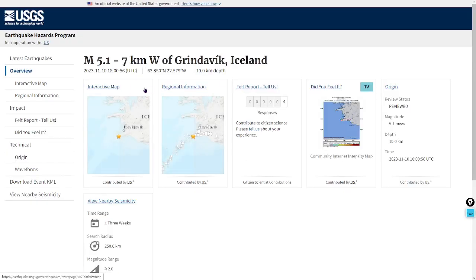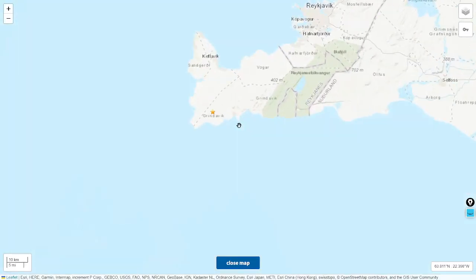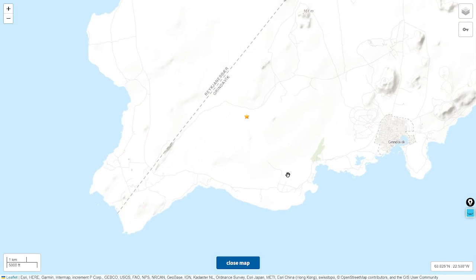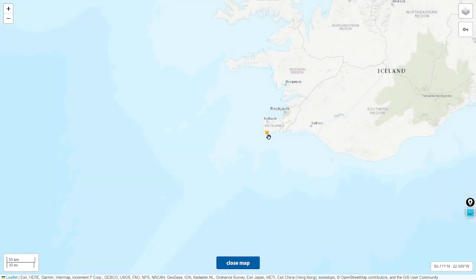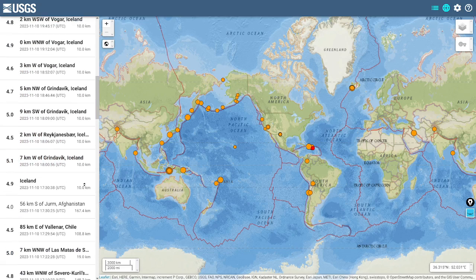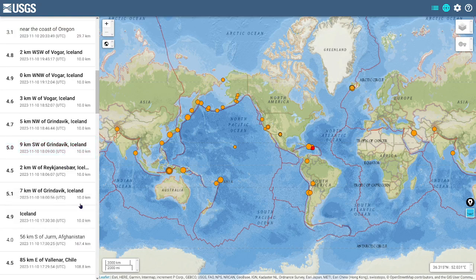Then Iceland, we're going to take a look at this one. A 5.1 at Iceland, folks. Out there on the Reykjanes Peninsula. So there's a location of that. And they are kind of preparing for a major eruption to happen in Iceland. So don't be surprised to see major fissures start to open. Possibly new cinder cones about to form. Also a 5.0 at Iceland there. The 5.1 was at 1800. The 5.0 was only 9 minutes later at 1809.